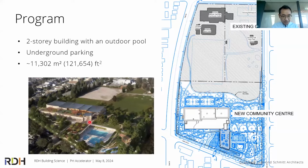So this is the community center, and it also has a change rooms facility that is semi-conditioned. So it's kind of outside the certification boundary, and it also has an outdoor pool. As you can see, it's not a retrofit project, it's a completely new building. The existing building is to the north here, and the new building is to the south.